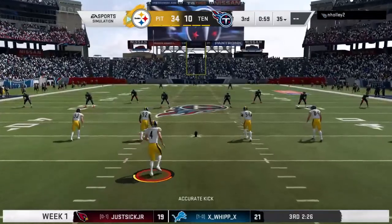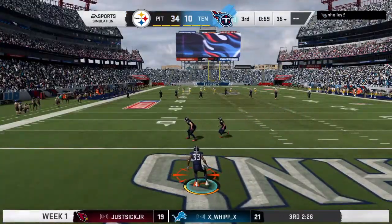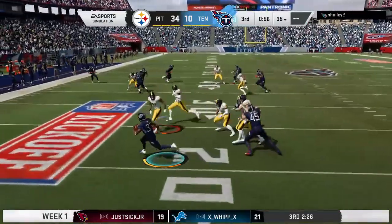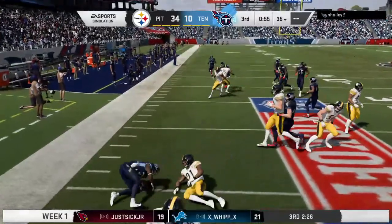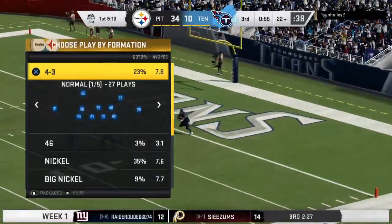Out is the kickoff unit as they run up and send this one away. That'll be taken in the end zone. And he'll take this up past the 20 and down at the 22-yard line.